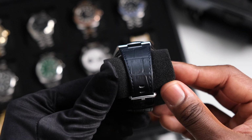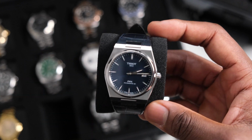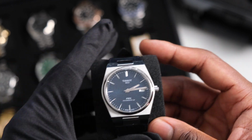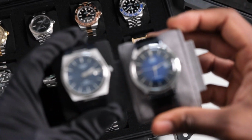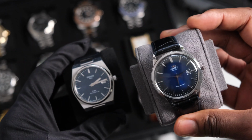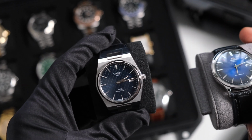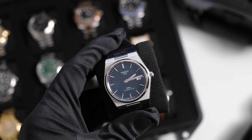I decided to put mine on a blue strap just to be different, because everyone tends to rock a PRX nowadays. But that blue is beautiful. Sometimes it reminds me of my Orient blue, but you cannot compare. This is better on the eyes, but more subdued as well with that waffle dial. Depending on how it hits the light, it could be black, dark, or navy.